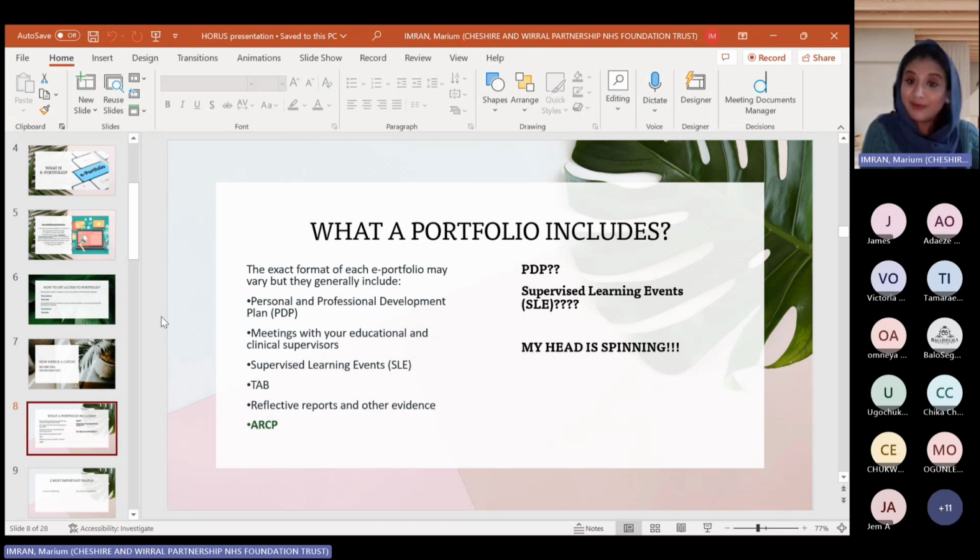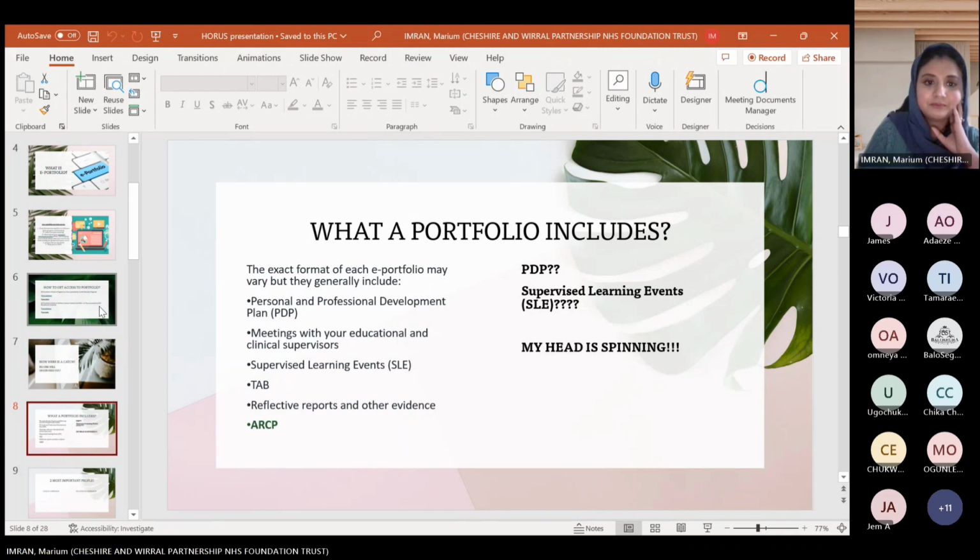Now, what is PDP and what is SLE? My head is spinning too. Yours might be too if you haven't been familiar with these terms. Honestly speaking, when I first started working in the NHS, and I used to look at SLEs, I was like, what is this? And the only SLE I knew was systemic lupus erythematosus. But slowly you get the hang of it, obviously. And when you keep filling your portfolios on a daily basis, you really get familiar with what it is. We're going to talk about it in a bit.